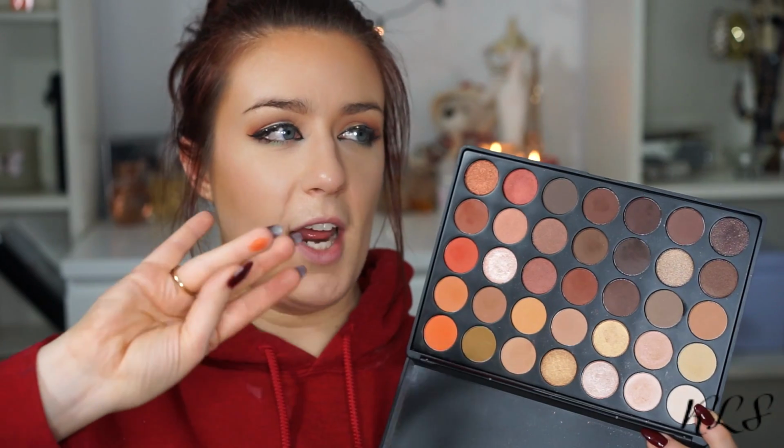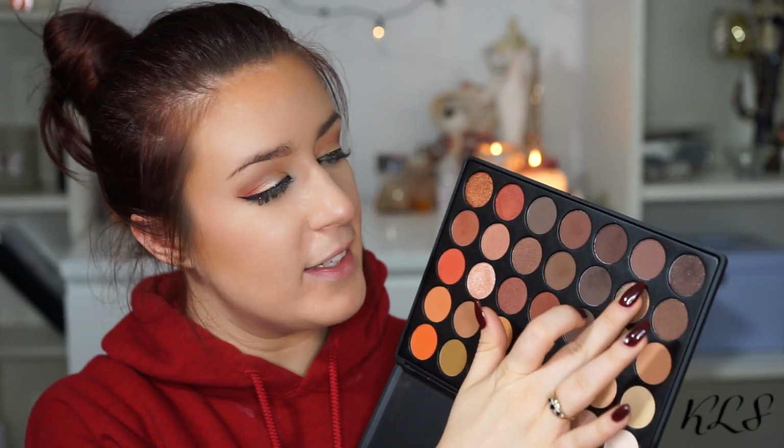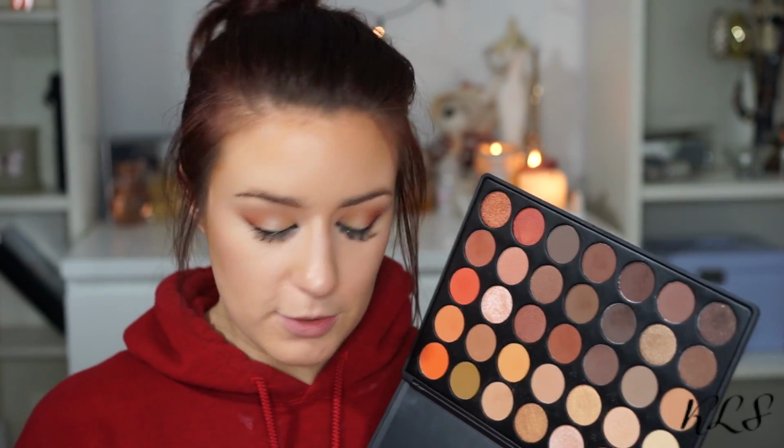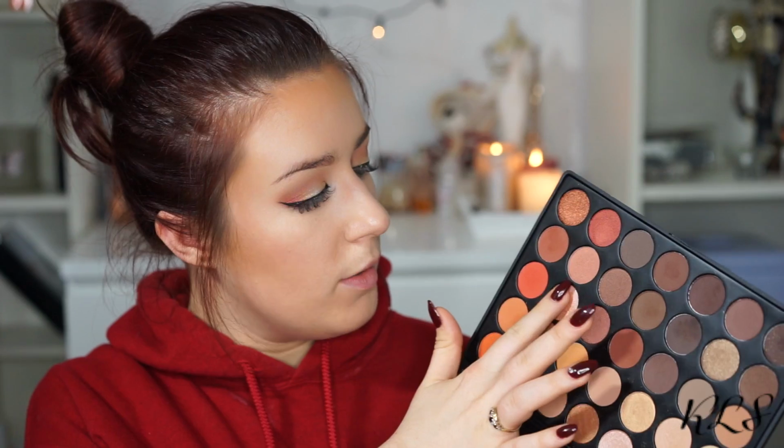It is absolutely amazing. You barely touch it, and color is just everywhere. I really like these foiled ones. They're amazing. It reminds me of the foiled shadows from Makeup Geek. This one as well is just super intense. I mean, look at that. It reflects light like crazy. I really like these, and I'm very happy with the palette.